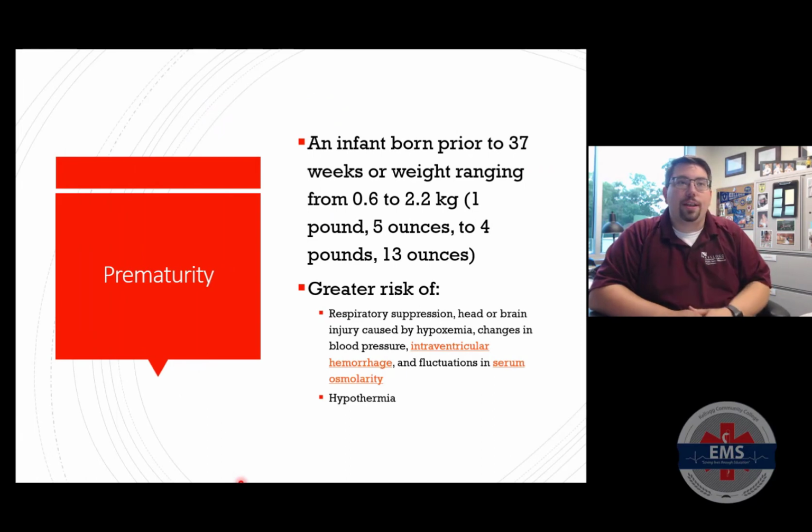We also know that prematurity can happen. An infant that's born prior to 37 weeks or has a weight range of 0.6 to 2.22 kilograms, or about 1 pound 5 ounces to 4 pounds 13 ounces, is at a greater risk of complications. We know they're at a greater risk because the respiratory system is less developed. The brain can lead to injuries with delivery, causing components of hypoxia and changes in blood pressure. We can also see intraventricular hemorrhage and fluctuations in serum osmolarity, and then hypothermia. There are just so many complications that can arise when a child is not fully developed, yet arrives early.